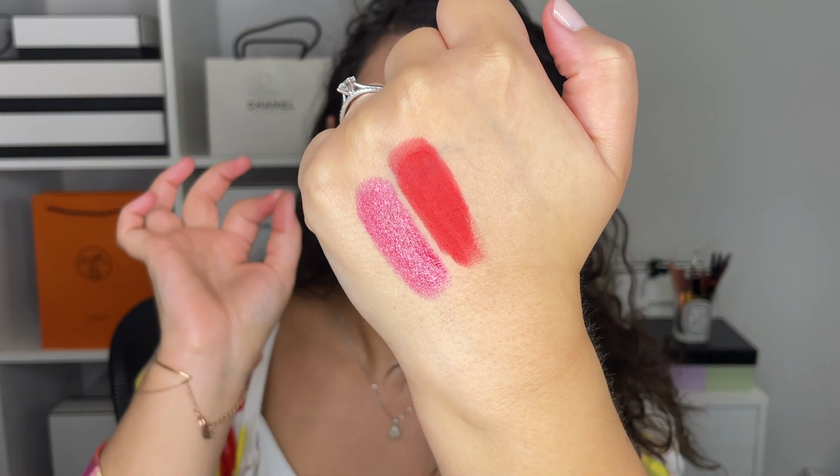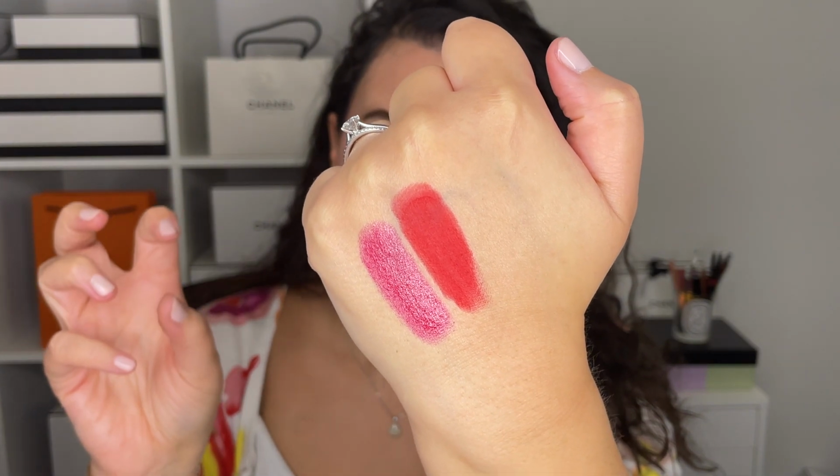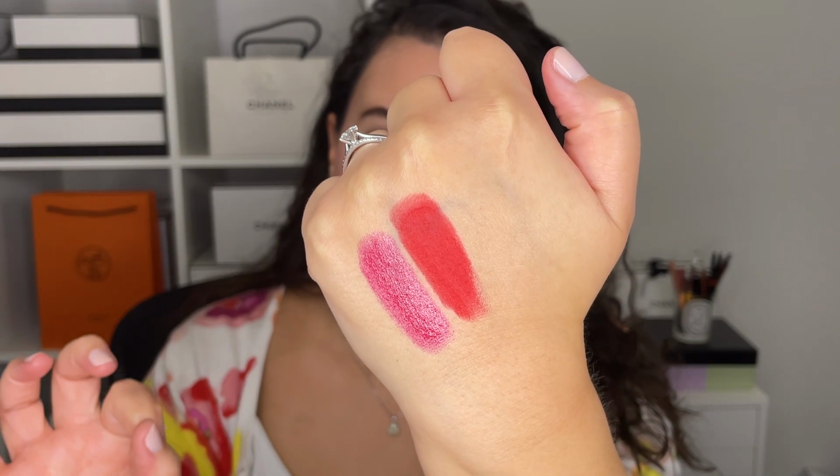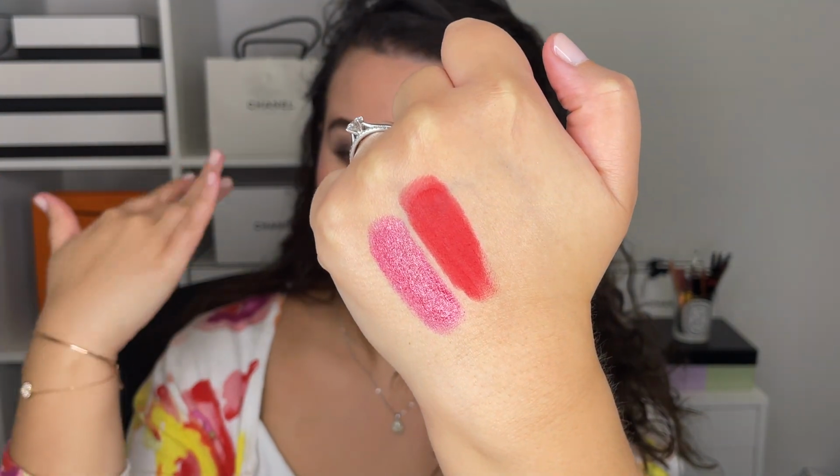The Guerlain one is this beautiful velvet. It's more orange, more warm, more fiery. It is gorgeous. I love, love, love the Guerlain one. Today I decided to go for something a bit more cool tone, a bit more pink with my whole look, but both of these are gorgeous. I love both of them. I think there's an occasion for either one.